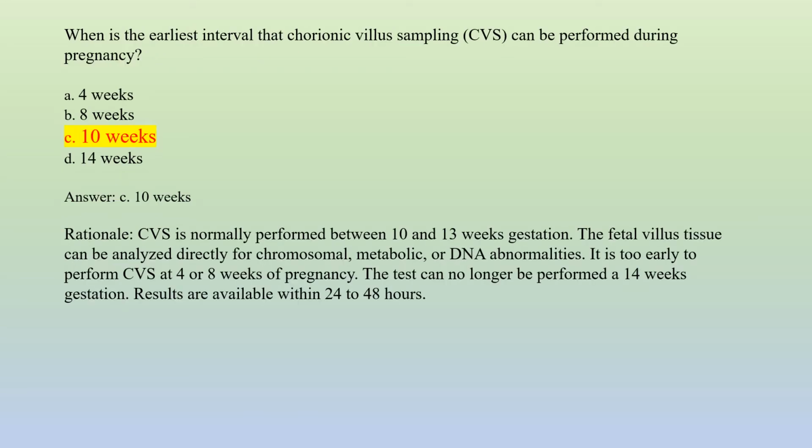Answer. C. 10 weeks. Rationale. CVS is normally performed between 10 and 13 weeks gestation. The fetal villus tissue can be analyzed directly for chromosomal, metabolic, or DNA abnormalities. It is too early to perform CVS at 4 or 8 weeks of pregnancy. The test can no longer be performed at 14 weeks gestation. Results are available within 24 to 48 hours.